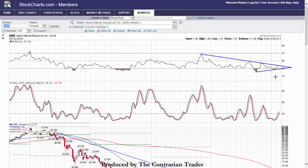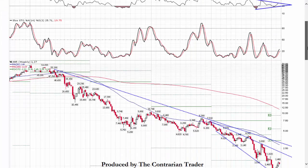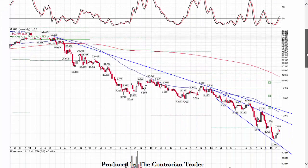The first stock up is Alpha Natural Resources, symbol ANR. This is a weekly chart. It's important to begin with a weekly chart with ANR because you need to see where the stock has been to appreciate where it is now, how it's setting up, and what the trade opportunity is.